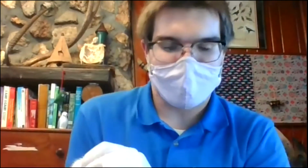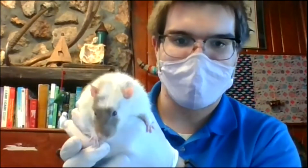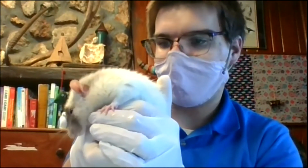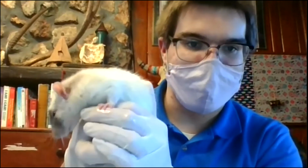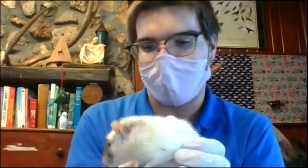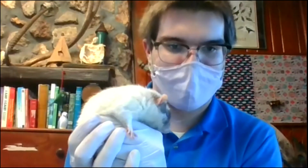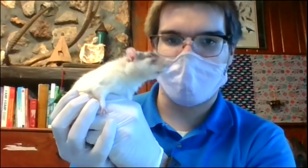And as I mentioned before, rats are an invasive species. If you see a rat in the wild, it's not supposed to be there. There are no rats native to the Americas. And they tend to infest themselves around humans. Actually, rats grew up with humans. They have adapted really well to living in human-centric areas.